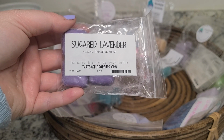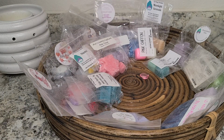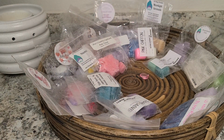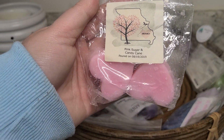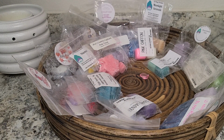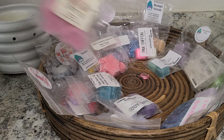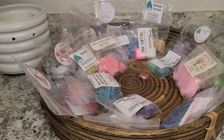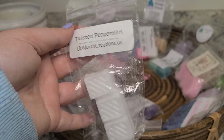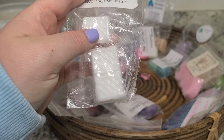We have Sugared Lavender from That Smell Good Shop, and this is a really, really nice, sweet lavender. It's beautiful. Highly recommend that if you want a sweet, non-herbal lavender. We have Pink Sugar Candy Cane. Just a really nice pink sugar candy cane scent. I like that.